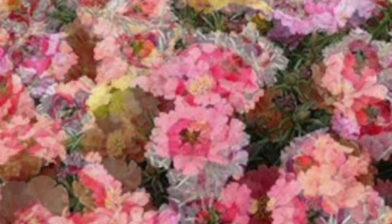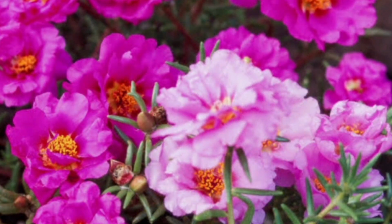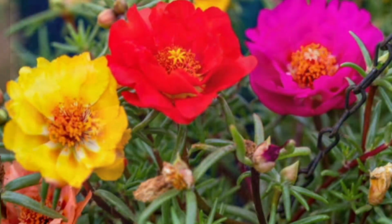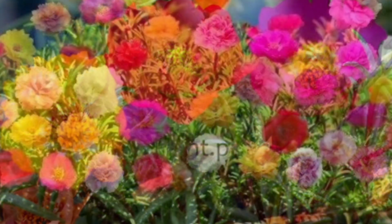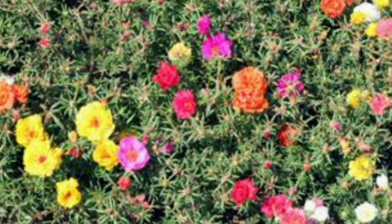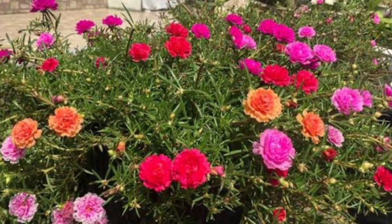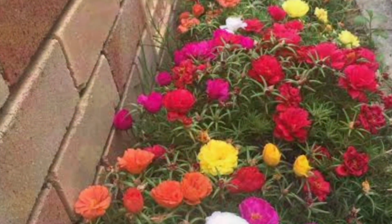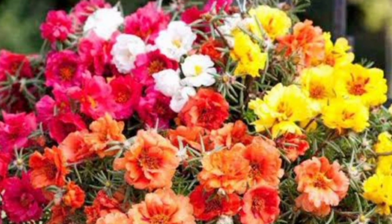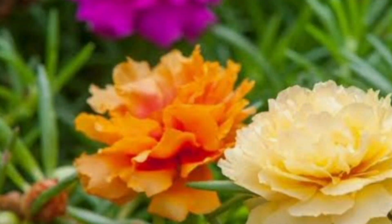7. Portulaca, moss rose. Portulaca, also known as moss rose, is a sun-loving plant with bright, rose-like flowers. It's a low-growing, drought-tolerant plant that thrives in poor soils where other plants may struggle. Its blooms close at night and open with the sunlight, creating a daily cycle of fresh color. Perfect for borders, rock gardens, or hanging pots, Portulaca offers beauty with minimal care.